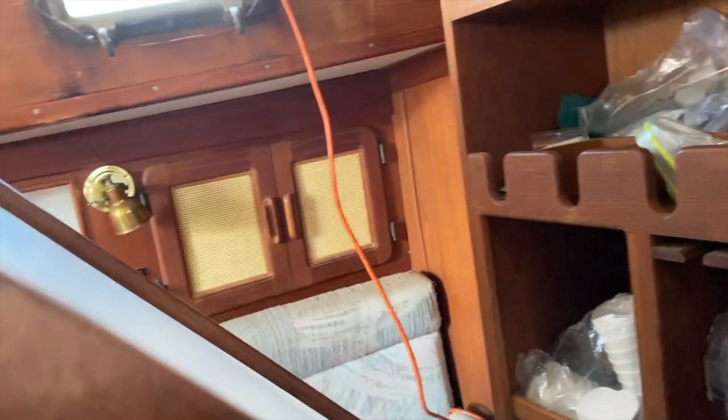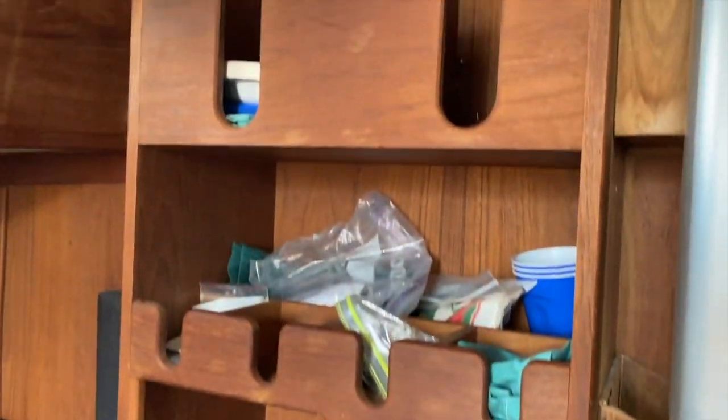It has a charting table that I'm able to use to spread maps out and chart my route or plan my route. And then it has the actual kitchen type table, which is cool, and it's a very large one with seating all around it. It's something that will work great for hosting and having friends on the boat, having a little dinner party, different things like that.